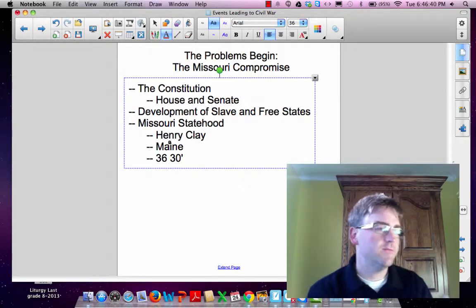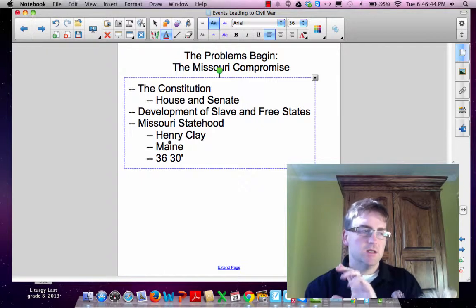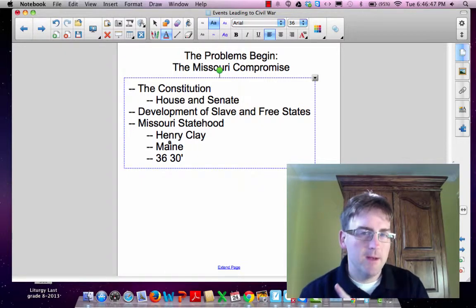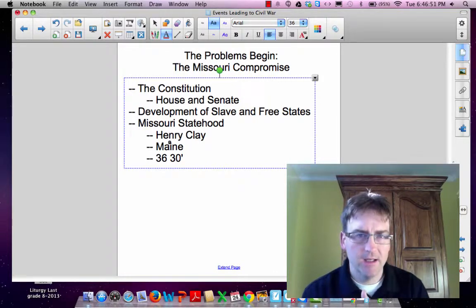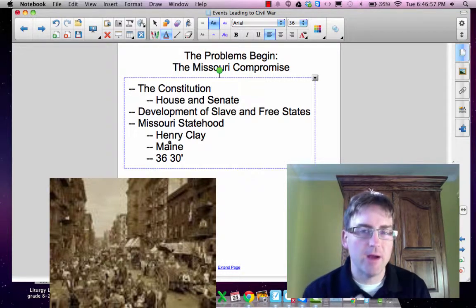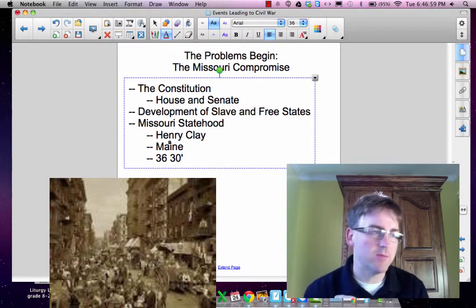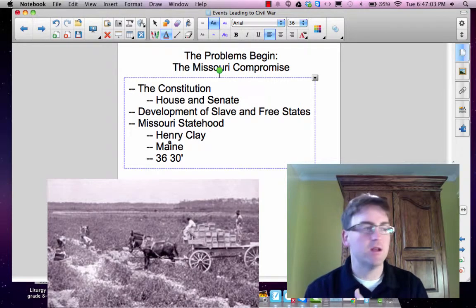Now, as we have talked about, as the North and South developed, the North would have more people in the House of Representatives. Why? Because they had more cities, more factories, more immigrants, they had a greater population, more people jammed into smaller places. The South was largely rural, meaning there were a lot of farms, and they had fewer people spread out over a larger area.